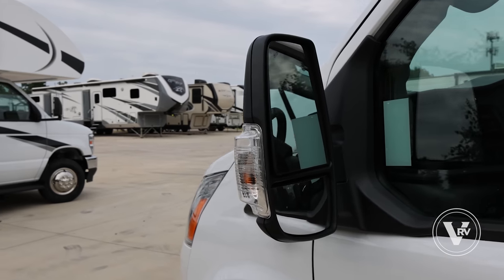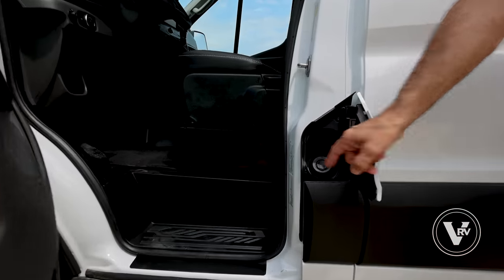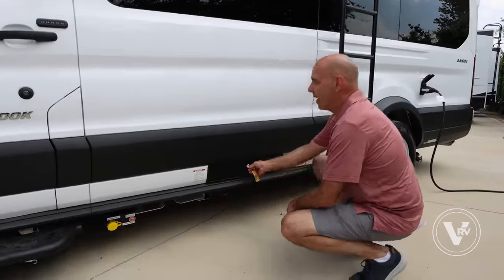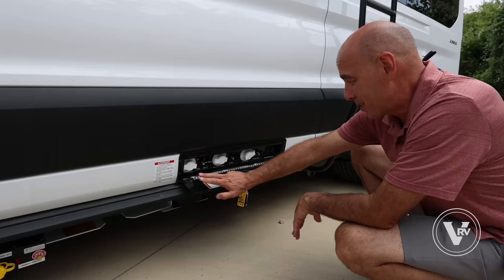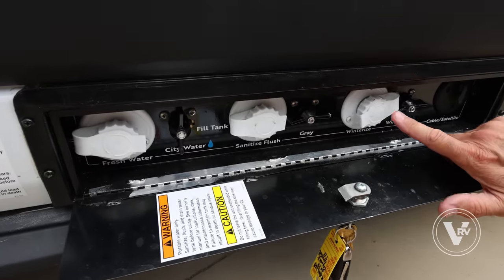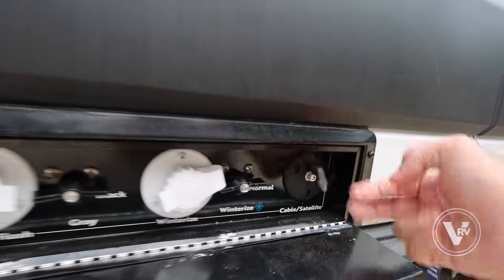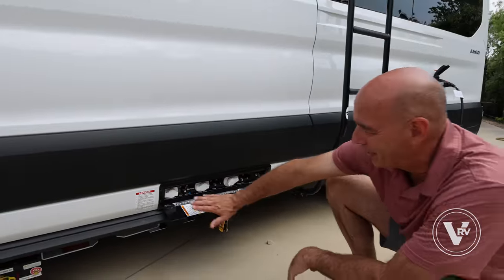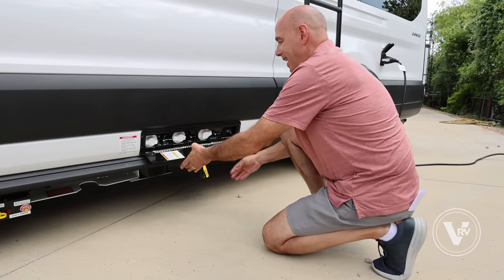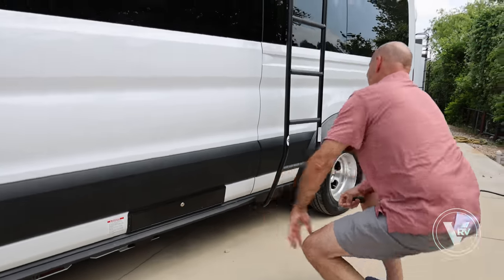Now we have our foldable mirrors here and keyless entry. Right here's your fuel spot, so pop that door open and here's your fueling location for gasoline, of course. Now there's one utility bay, if you will, and it's right down here. Very small little compartment. This is where your connections are going to happen. So your fresh water connection, your sanitize and flush connection, your winterizing connection, and then of course cable and satellite. If you have that at your campground, you're going to hook it up right there. So obviously, these are pretty easy to follow, so depending on if you're on city water, filling your tank, or so on, you're going to set these knobs accordingly in this nice, tidy little compartment here. And it fits flush along the side here, so nice to have that, easy to get to, easy access.